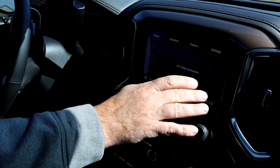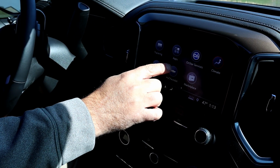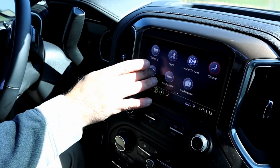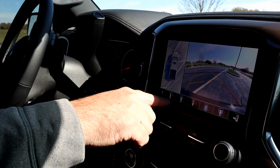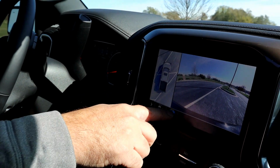And go back somehow. Let's go back here. Let's see, apps. What else are we going to look at? Yeah, the camera. This is super cool. So the camera on this vehicle is pretty tight. It's got all of these features here and then some. I'll show you what all comes up.